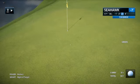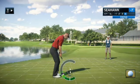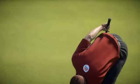That was not an easy bunker shot. He made it look so easy. Really good composure. That bunker was not going to mess up his plans here. Good round going, minus seven.